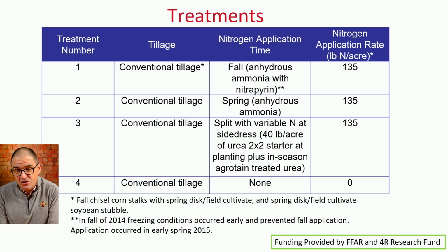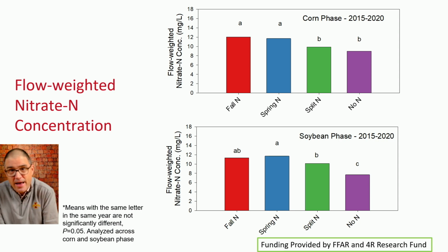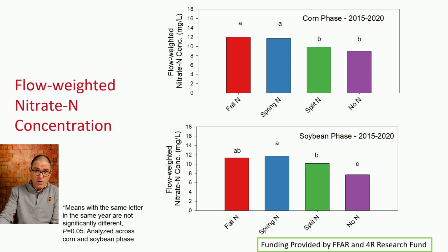We started the study, the treatments, in 2015. 2013 was the last time there was any nitrogen applied on these plots, and that was where there were oats on the plots, to put the drainage in that year. So just a little nitrogen for those oats. So we're going on many years of no nitrogen application at this site for treatment 4. Okay, this is looking at the flow-weighted nitrate nitrogen concentration averaged for 2015 through 2020. The top graph is the corn phase of the system.